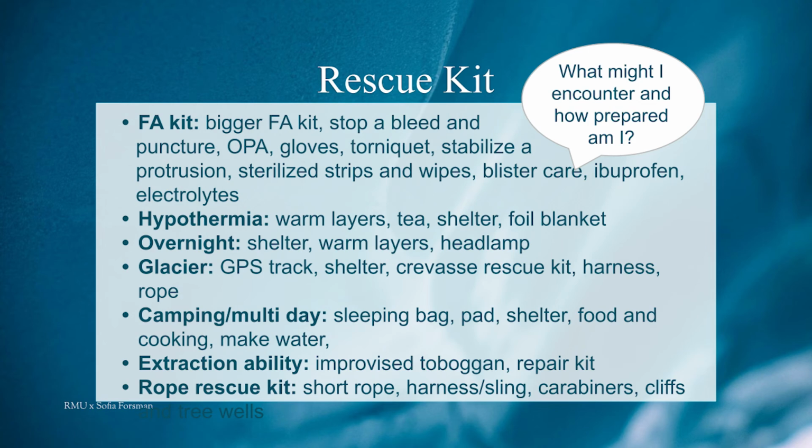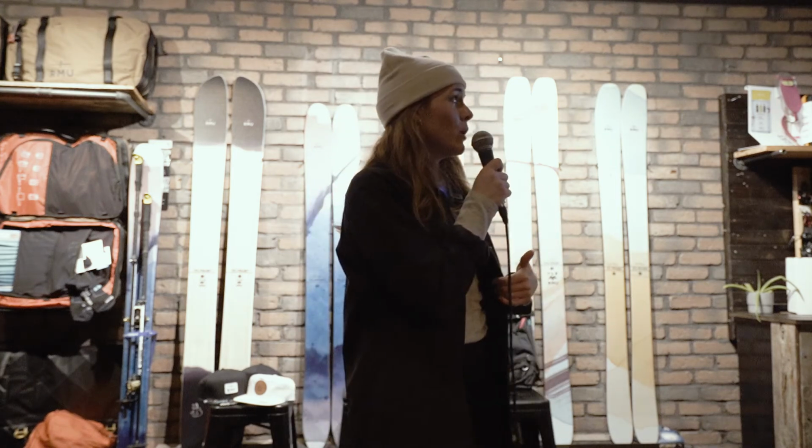I'm not going to read all of this, but you need a first aid kit. You need a bigger first aid kit, something that can stop a bleed or a puncture. You need all of those things. You need something that you can deal with hypothermia with, right? So warm layers. Tea is awesome to get the core body temperature warmed up of someone.